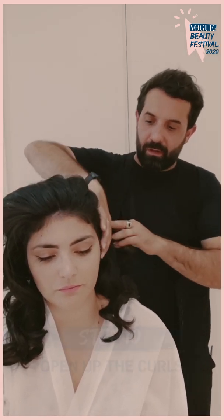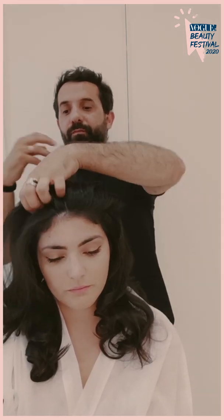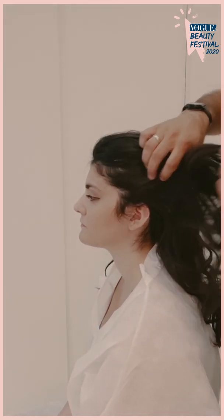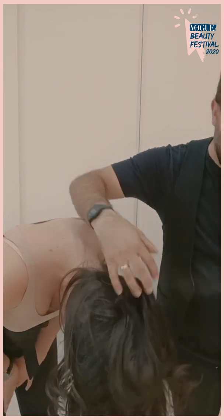Right now, just with your fingers, you loosen the curls a little bit to make something, of course, more natural. I just use a little bit of cream to redraw the movement a little bit. Now we use some spray to fix.